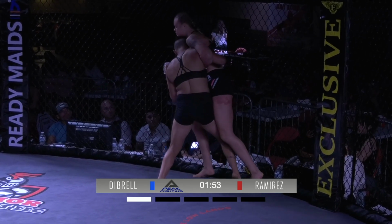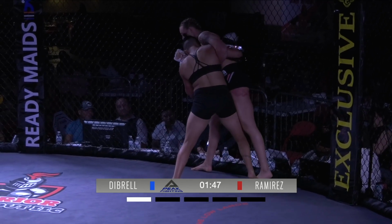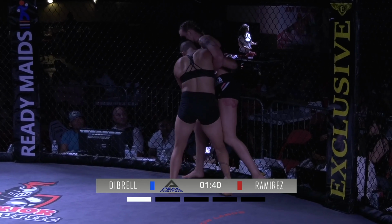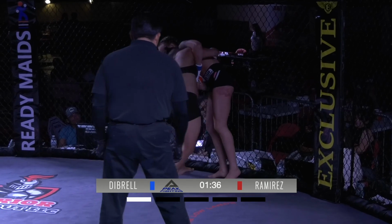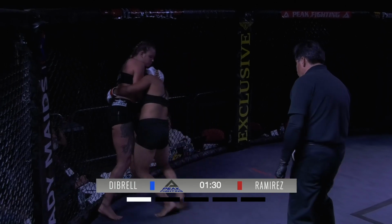Nancy's got to land something here and not just hold London against the cage. The ref is going to put them back in the middle. Beautiful head pressure by Nancy, really controlling London and keeping her put, not allowing her to circle out. But as you mentioned, she's got to really start to work here.